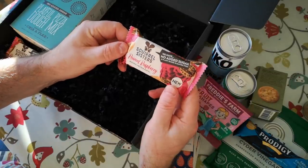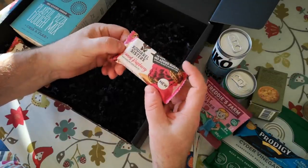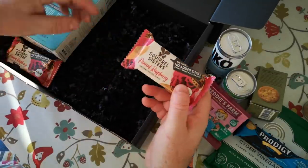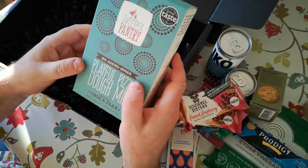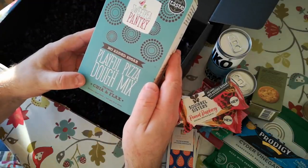Squirrel Sisters peanut raspberry natural protein bar times two. So there's two little protein bars in there. And we got two packs of that. And Sweet Pea Pantry playful pizza dough mix.